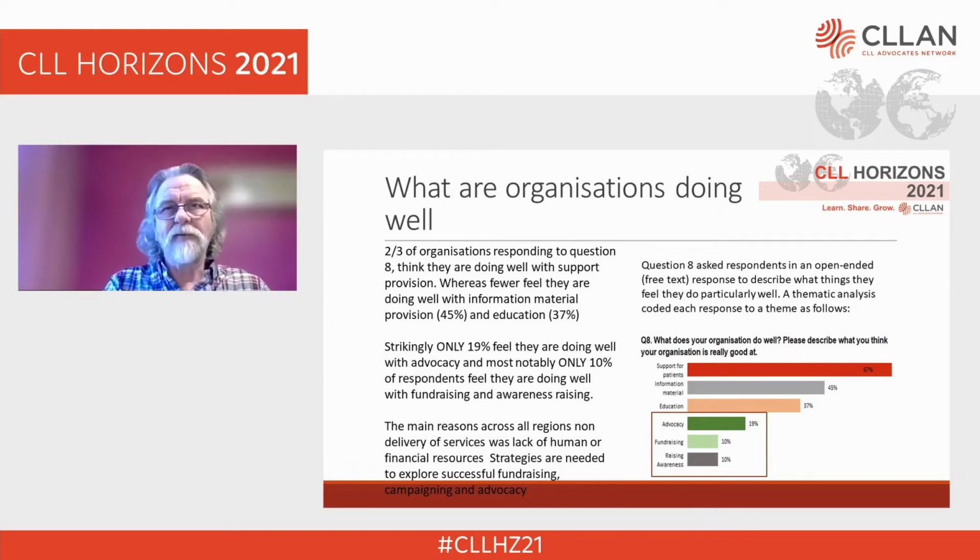So the main reasons I touched on earlier across all regions for non-delivery of services was a lack of human and financial resources. This is something we all experience, and something we also experience as CLL Advocates Network, as we rely on working with network members to deliver our services. So I think we need to work, as a top priority, to look at exploring successful fundraising, campaign and advocacy in our priorities and initiatives that come out of our strategic planning.